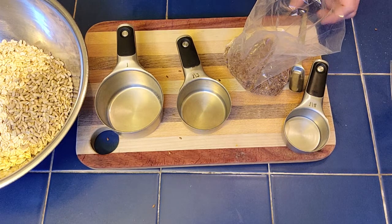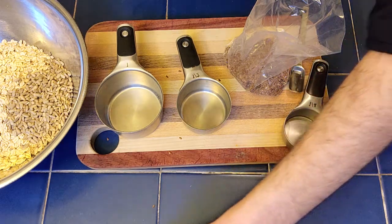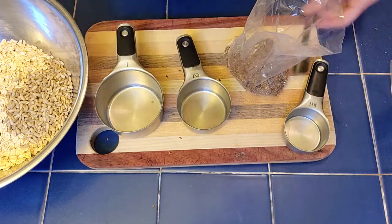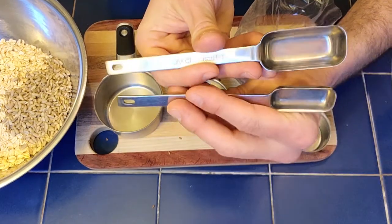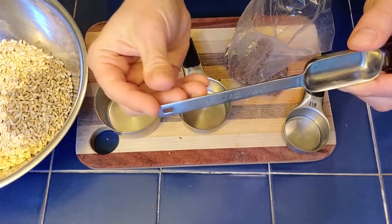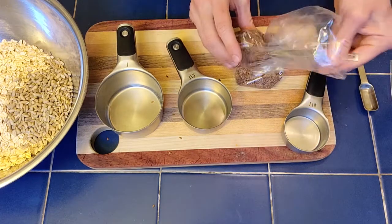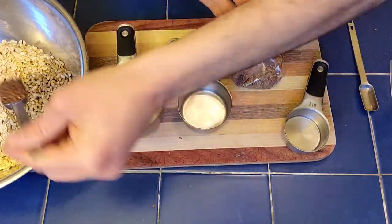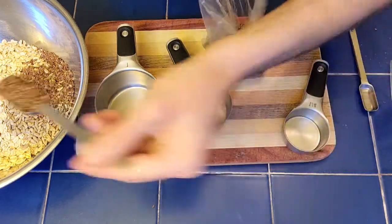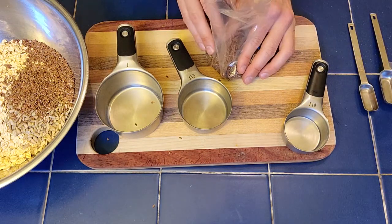So this recipe is going to be calling for 2 tablespoons of flax seeds. Now there's a difference between the tablespoon and the teaspoon. Remember, the teaspoon is smaller, that's this one, and the tablespoon is bigger. So we're going for the tablespoon, 2 of them. 1 right into the bowl, and 2 right into the bowl. Now we can put our flax seeds aside.